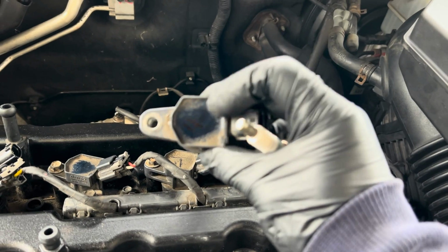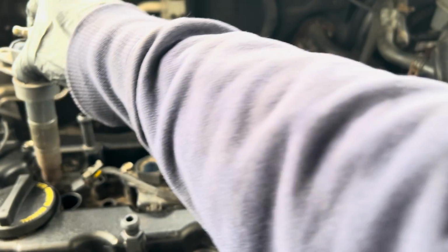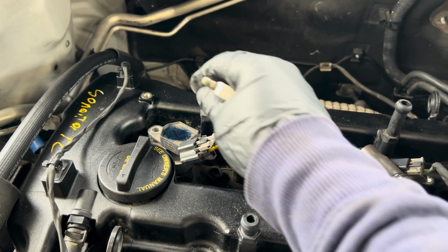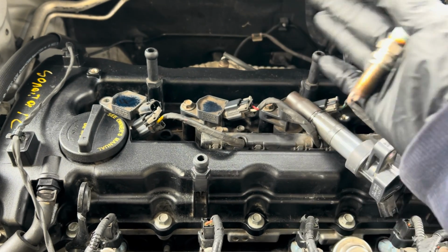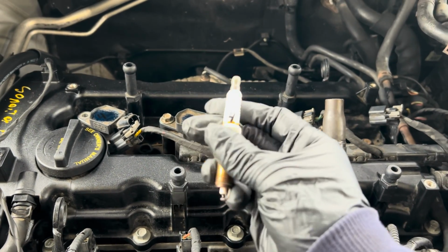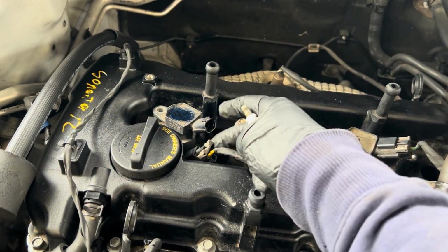So what I did is I put a Sharpie number on number 4 right here, and then I'm gonna swap it with number 1. Now I marked number 1 right here. Now the reason why I do this is because I want to check the ignition coil. So you know how when I use the scanner to read the data, it's misfiring number 4. So this is number 4 spark plug. So this is for sure I'm gonna change it. So I want to check the ignition coil, make sure. Now I switch number 4 to number 1.